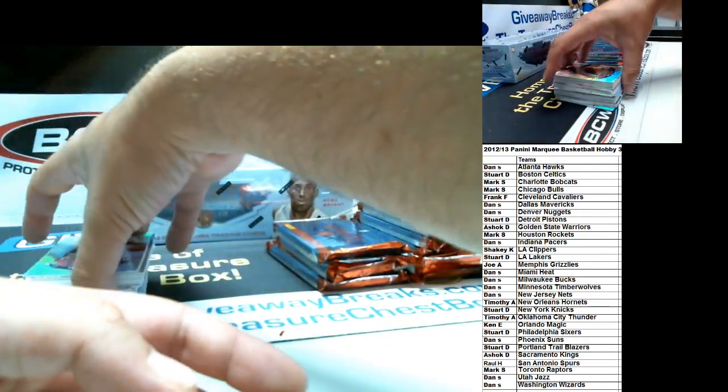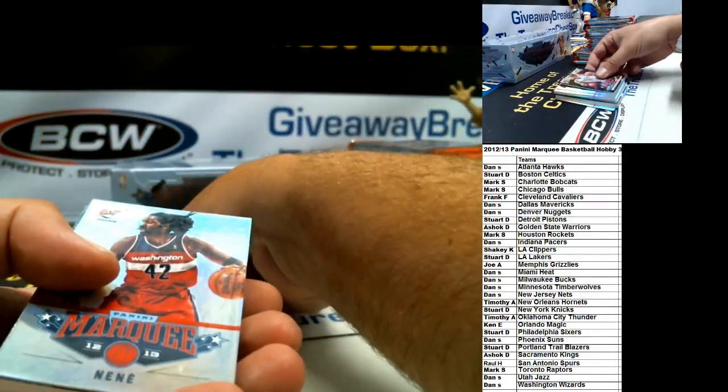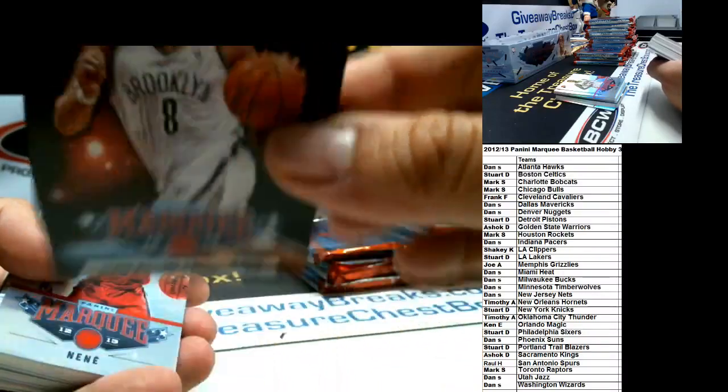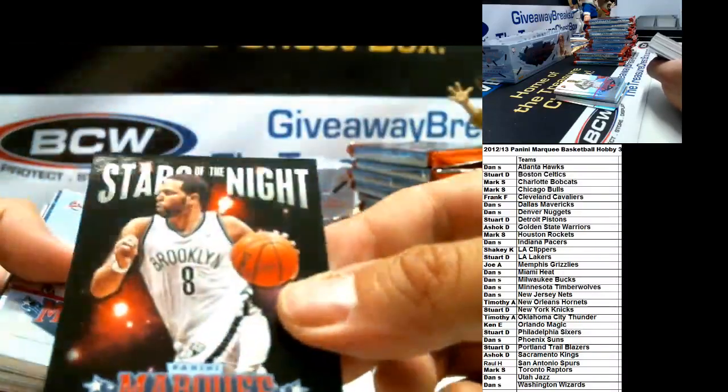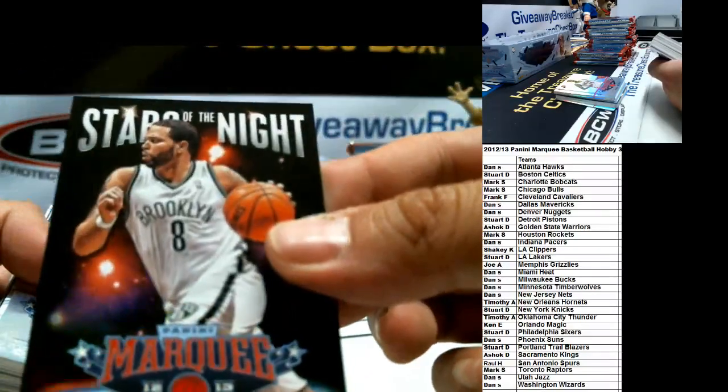Good luck. Here we go. Must not be super fantastic. Because here's the Stars of the Night, Darren Williams, 17. So this must be a Stars of the Night set.